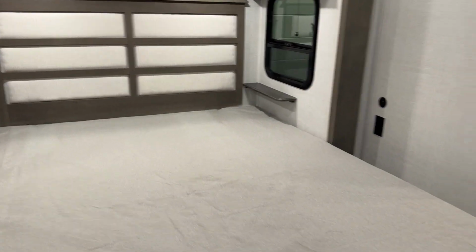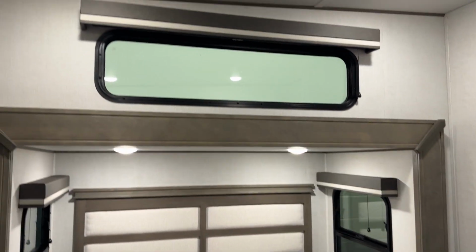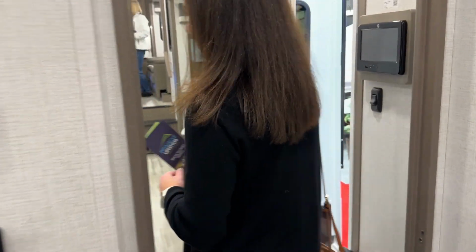In the bedroom here, this is a pretty sweet setup, right? Just simple little things that Grand Design does that are huge. Absolutely. And that is prep for washer dryer back there. So this is the S class, so it's not quite the residential feel of the GK that we were just in. But certainly it is a fantastic trailer.